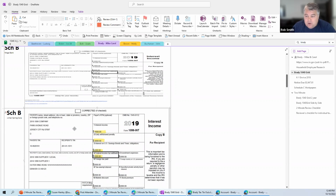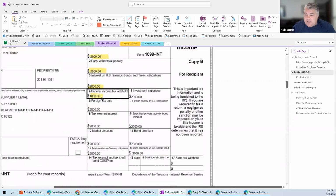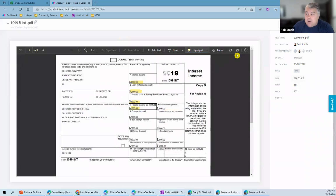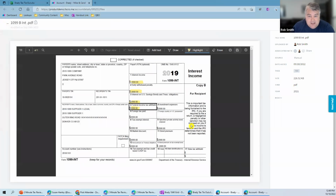It's that simple to be able to bring in a document. And if I need to see it a little bit bigger, I can just zoom in and see it a little bit bigger. But it's right there. Now, if I want to save it, I could come in here, hit the save button, browse out to Mike Brady, and then save it. Now it's in as a PDF in my system, but I didn't need that. But if you want it, it's there.